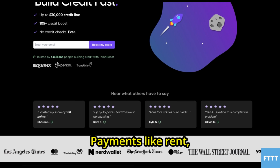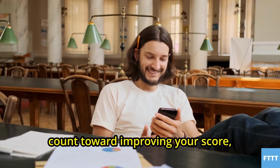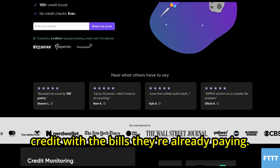Payments like rent, utilities, subscriptions, and even gym memberships can count toward improving your score, which is a huge plus for anyone trying to build credit with the bills they're already paying.